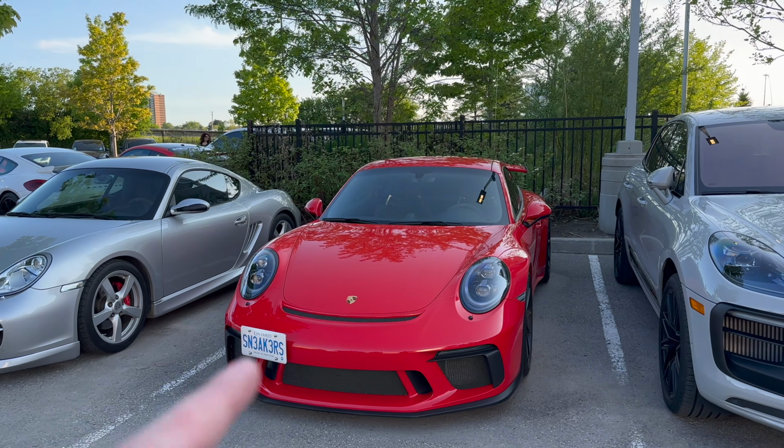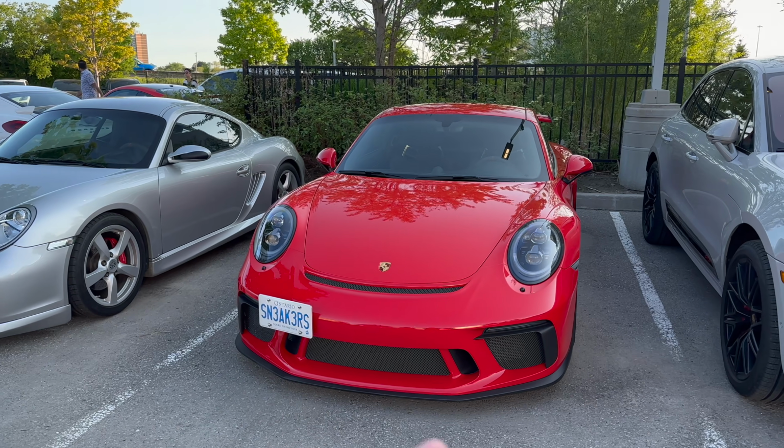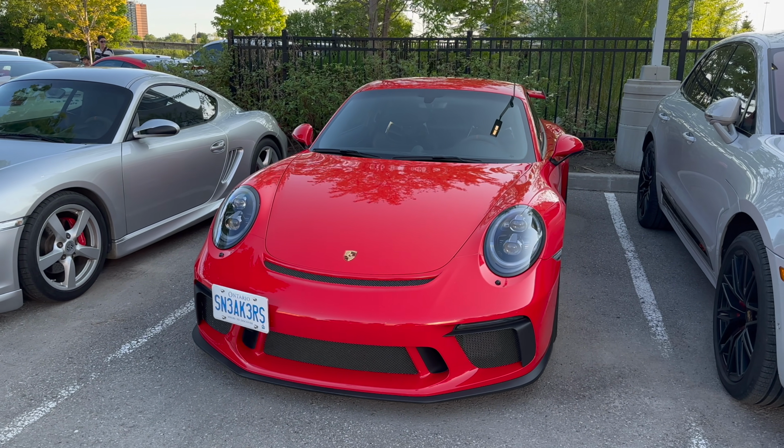991.2, we saw this one before with the license plate sneakers. Best car, carbon seats. 991.2, just the most engaging car but it doesn't want to kill you. If you want to drive your sports car a lot, this is the car to get.